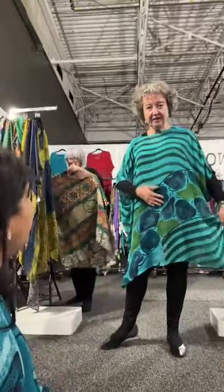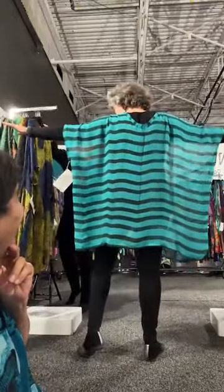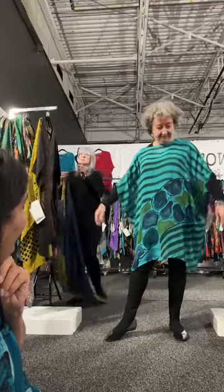And this one's sheer, as opposed to the one that Lynn was wearing. Yes, I love sheer. And you're wearing it with the V to the back. I have the V to the back, and I love the stripes going across the back. Yes. And then you get the watercolor flowers. Oh, I love it on you.